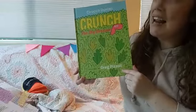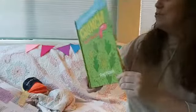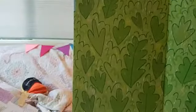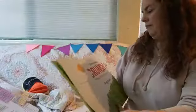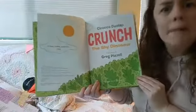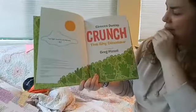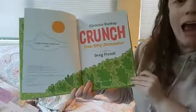Does that name sound familiar? I think we just read a book on Wednesday by Greg Pozzoli. Let's look at these end papers. See any dinosaur hiding? Me either. Okay, here we go. Crunch. What a great name. Reminds me of the salad, right, that the other dinosaurs were eating? Crunch, the Shy Dinosaur. Here we go.